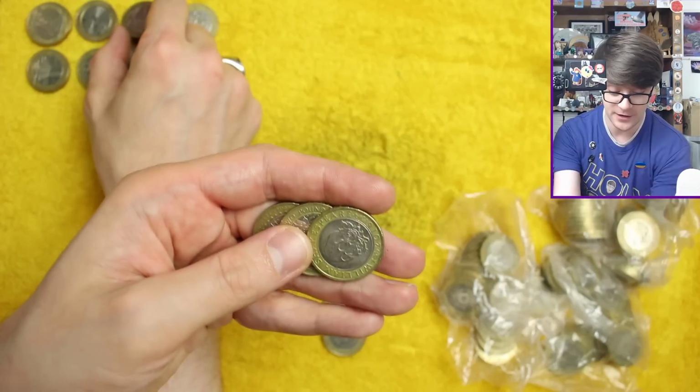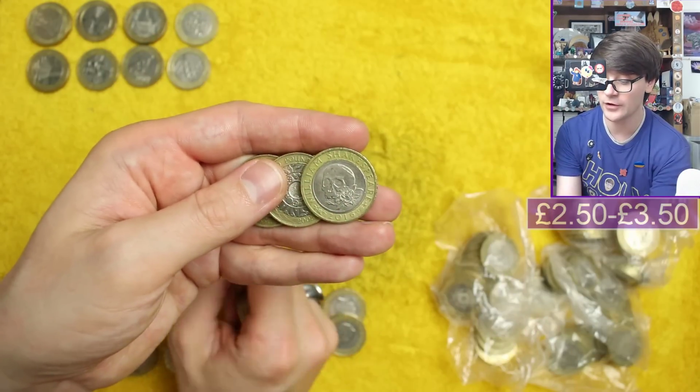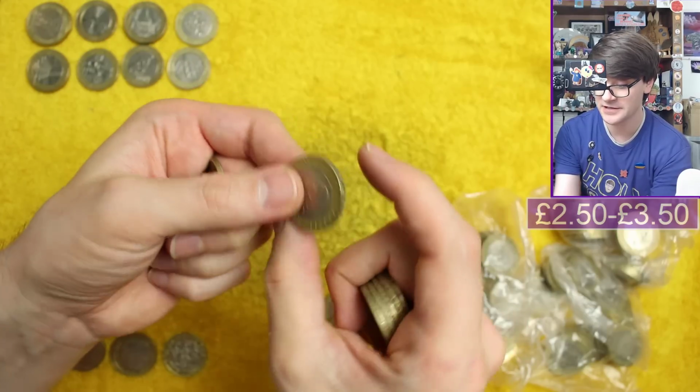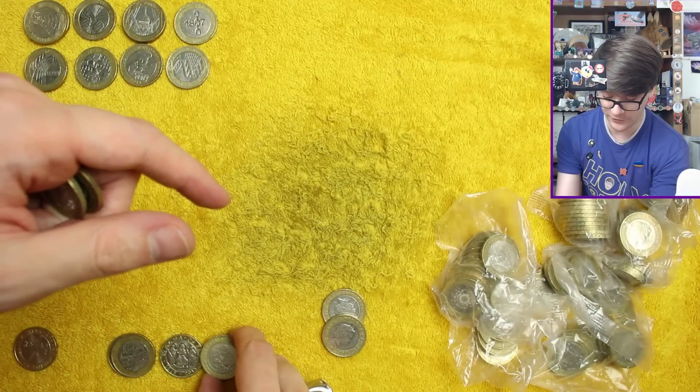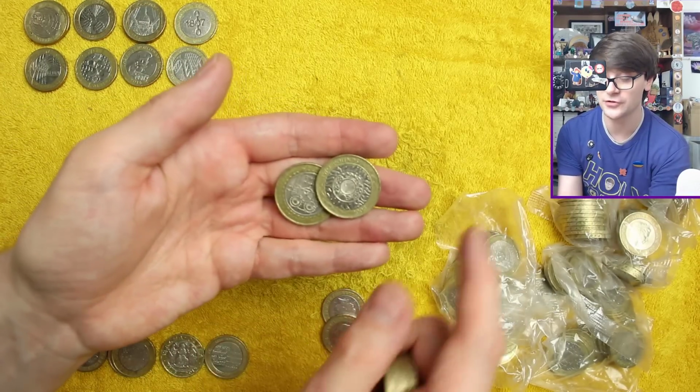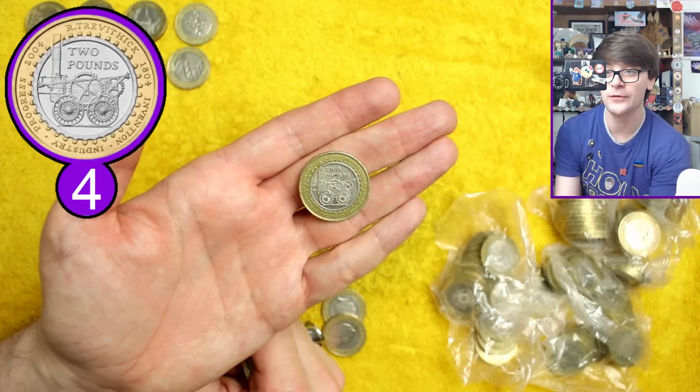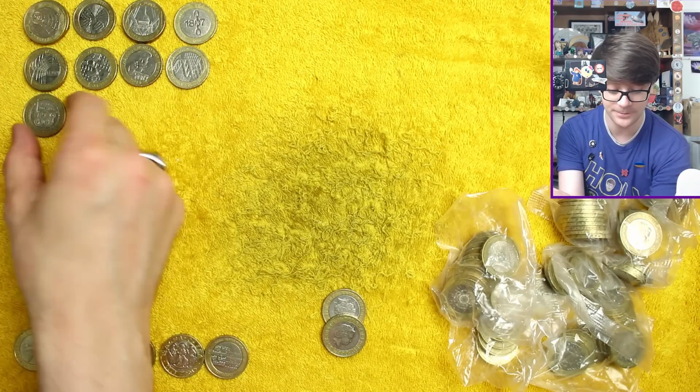Right, another VE anniversary, and then we've got Shakespeare's Tragedies. That's 2 of the 3 found. What a piece of work is a man is the correct edge inscription for that one, unfortunately. That's the one we have found an edge inscription error on in the past. And then the steam locomotive one, we're keeping a track of how many we find using our little counters as we go.